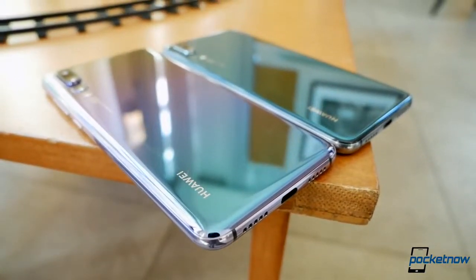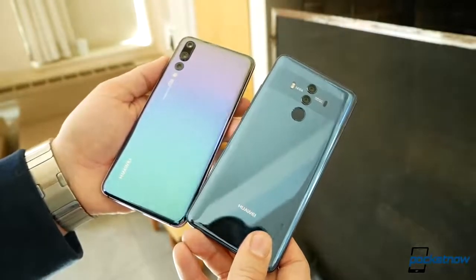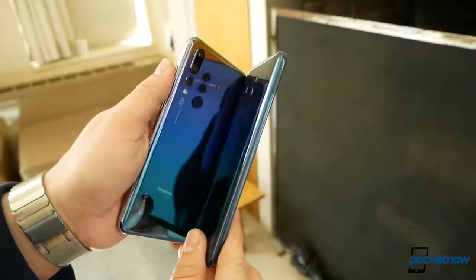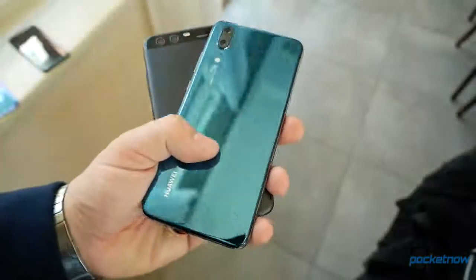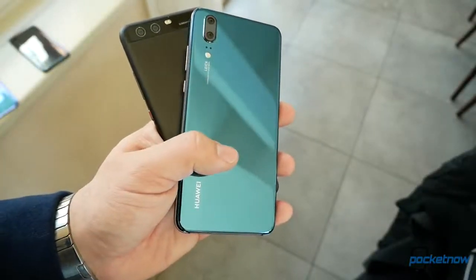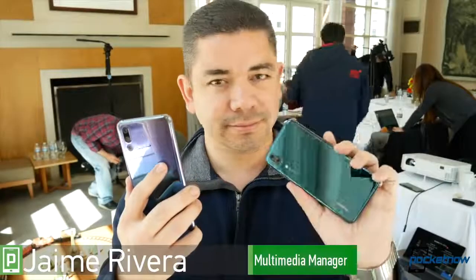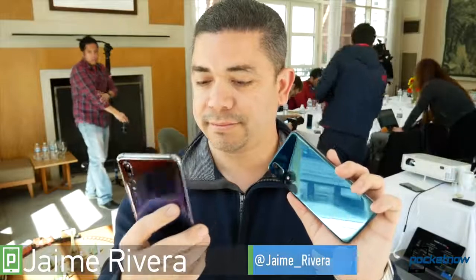When I walked into our briefing of the P20, I thought that we'd just get a smaller, watered-down version of the Mate 10 Pro as Huawei usually does, but as it turns out, that's not entirely accurate. One of these phones is pretty much that, but then the other is something else entirely. With Anton Dinage in Paris, I'm Jaime Rivera with Pocket Now, and let's talk about the Huawei P20 and P20 Pro.